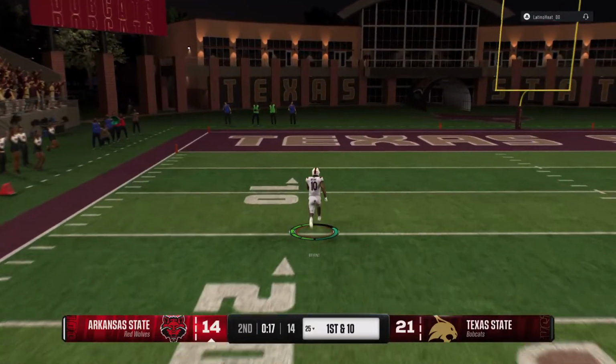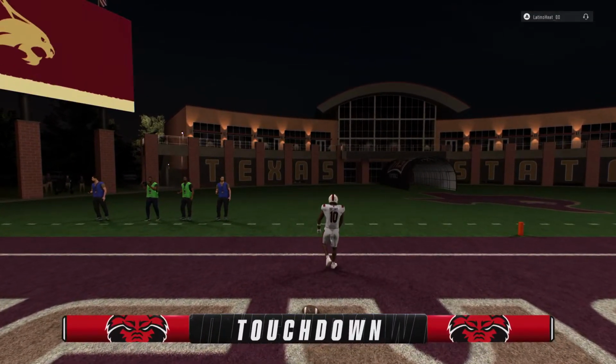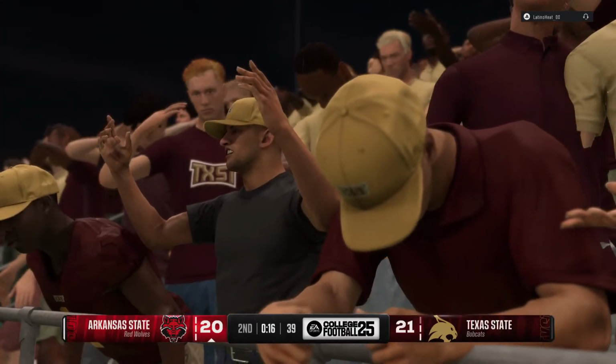And the ball is caught. He's inside the 35. And he takes it all the way. They couldn't stop him. Touchdown, Red Wolves. Yeah, and the passing game comes through, man, and we need more of that in the second half.